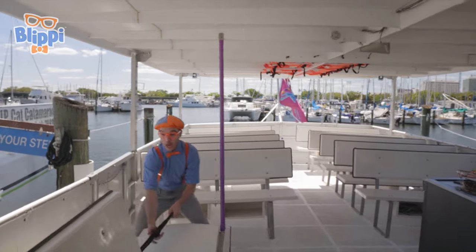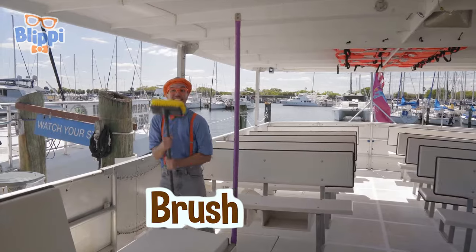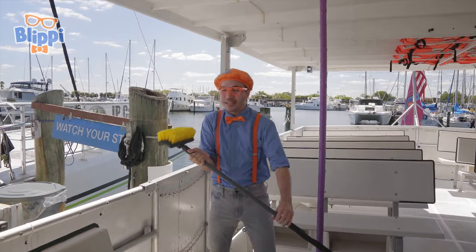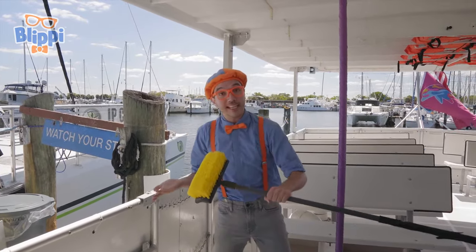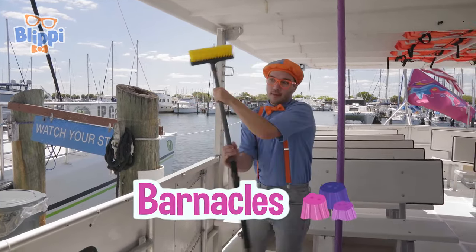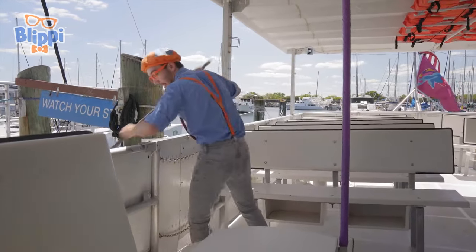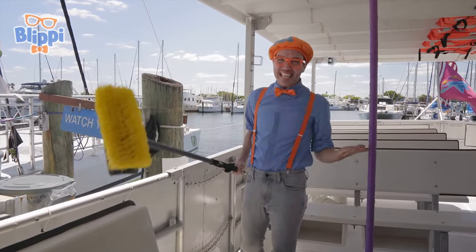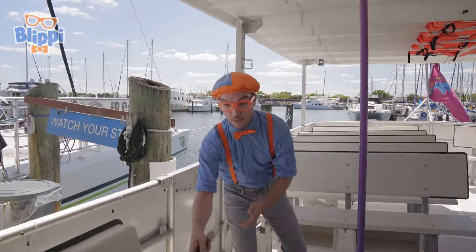Whoa, and check it out! It's a giant brush! Woo-hoo! So silly, this brush isn't a toothbrush. No, this brush is really good for cleaning the boat. You can scrub it nice and clean from dirt, or maybe if there are barnacles. We'll scrub like this. Squeaky clean! Okay, we'll put the brush back. I think we did enough cleaning for today.